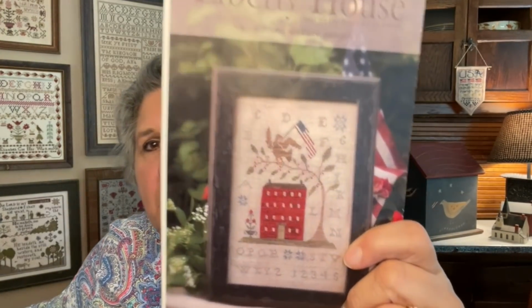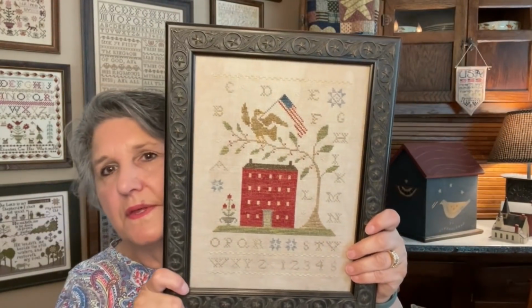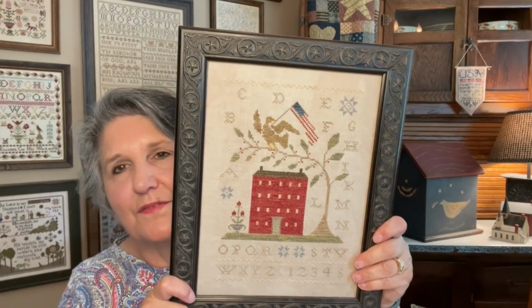This is called Liberty House. I think when I started doing floss tube, which is almost 4 years, believe it or not. In June, it'll be 4 years. Who knew? Liberty House by With Thy Needle and Thread. And I used to hang it. It used to hang behind me. And it's one that I got more questions about than any other piece I've ever done.